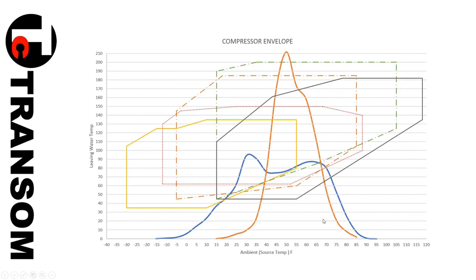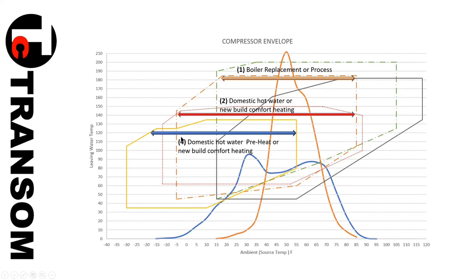So depending on your application, there are different solutions that you want to do for this. If you're doing boiler replacements for, say, Vancouver, you have a very good selection of pieces you can do. Domestic hot water, you get other ones in there. But if you want to do just preheat to go to lower temperatures, then you can't go so high if you want to have a single system in there. And then we have a lot of process ones where we have spill heat or low quality heat that we can draw from, and then we can generate a lot of high temperature. So just to clarify, yep.